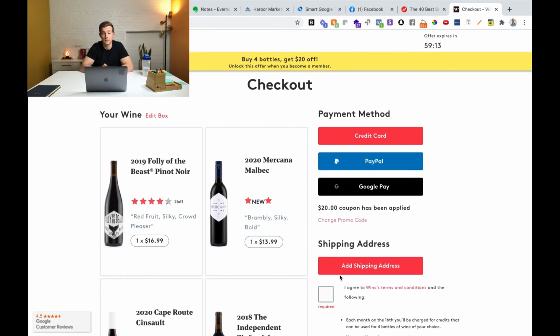So overall, this is a very, very solid experience. I think Wink is a large enough brand where I'm sure they have split tested this site over and over and over, and I found that this is the highest converting option so far. So very well designed site.